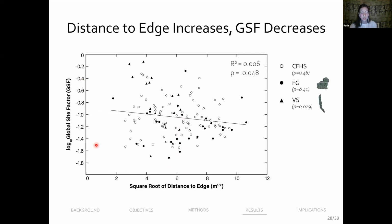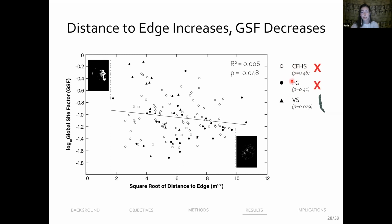Here you can see a plot of global site factor, our solar radiation metric, against the distance to the patch edge. And here you can see an image from a higher radiation site and a lower radiation one. Across all sites, very little of the variation we see is explained by this relationship. But there is still a small but significant trend: as distance from the patch edge increases, solar radiation inputs decrease. So more interior sites will receive less radiation than ones close to the patch edge. Looking at each individual category, we didn't see this relationship in Carroll, Fendel, Heron, and Sinai, nor in Forest Glen.